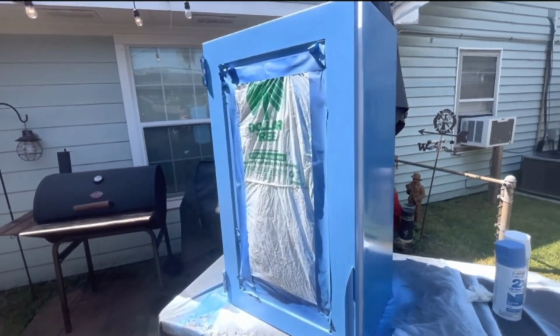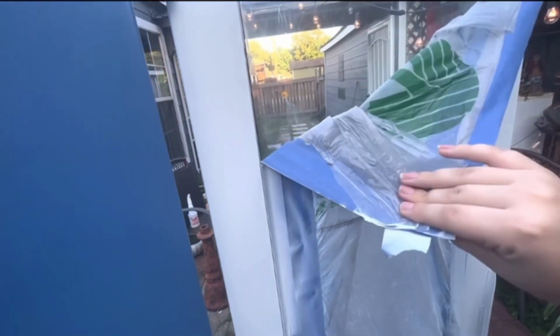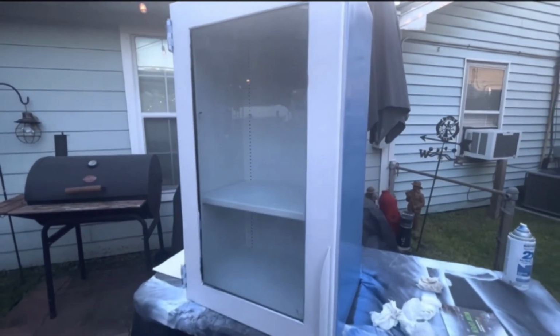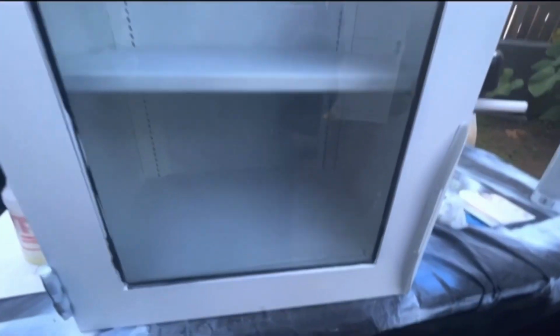And then once I was done with the whole thing, I then changed my mind that I wanted the door to be white. So yeah, like I said, the whole process for me, but it looked amazing, and I was so happy with the outcome of how it looked. And then I was excited to get everything else done.